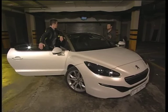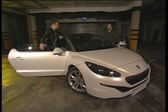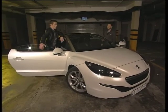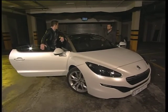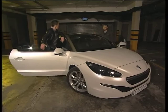I think it is one of the best looking cars on the road. Oh, mademoiselle, you look beautiful. The styling is incredible. And like the name suggests, it's sporty. It's looking great. So the RCZ is powered by only one engine.